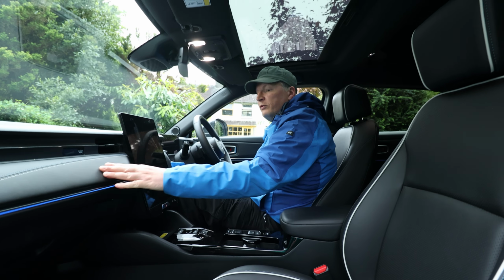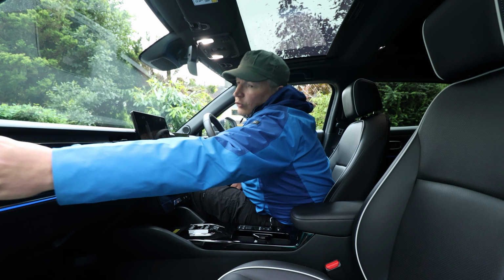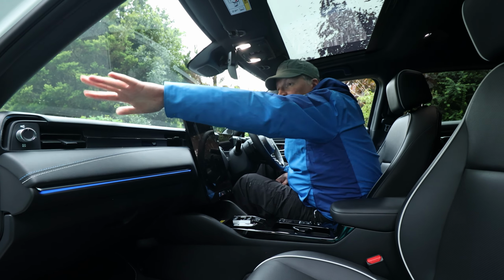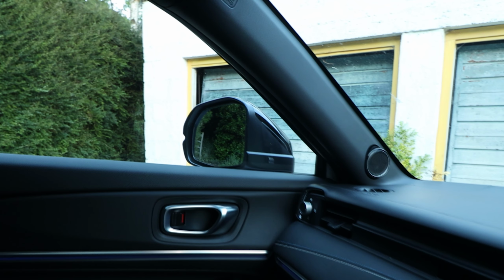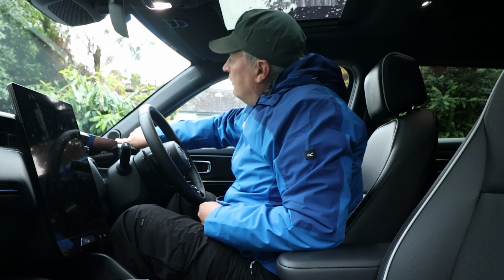Also things like the vents, just a couple of fins, so very easy to clean. And I do love these, very cool. Speakers, I've not seen that kind of pod system for quite some time. And it's nice to see, especially with the gloss surround and the chrome.